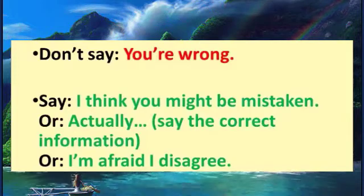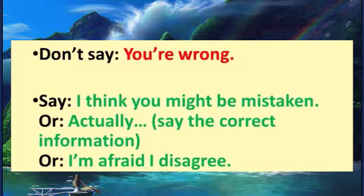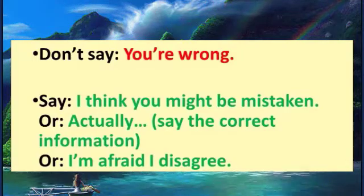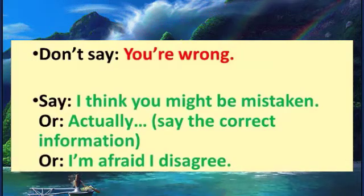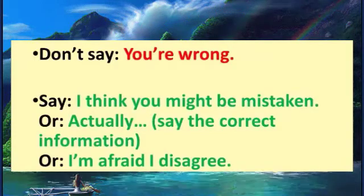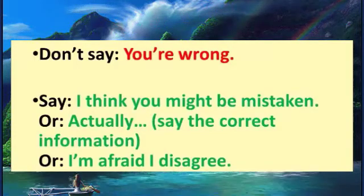The word actually is used to correct an error and then give the correct information, without specifically saying that the other person was wrong. Finally, if it's a matter of opinion, you can use the last phrase, I'm afraid I disagree.